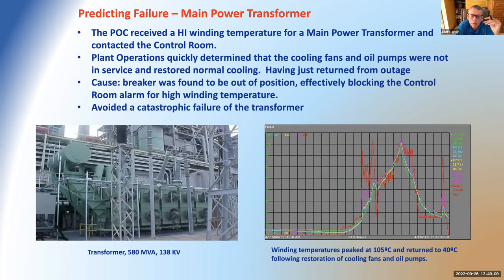And the operator said, there must be something wrong with your monitoring center, because trust me, if that transformer had temperature problems, my control board would be lit up like a Christmas tree, and it's dark. There is nothing wrong with my transformer. But they said, but you're good guys, we'll go look at it. So they went out and they looked at the transformer that's here on the left.